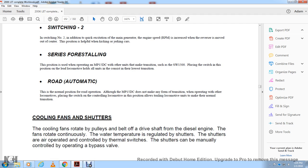Road automatic. The normal position for road operation, although the MP15DC does not make any form of transition. When operating with other locomotives, placing the switch on the control locomotive positions all the trailing locomotive units for normal transition. Cooling fans and shutter. Cooling fans rotate by pulleys and belt from the drive shaft of the diesel engine, so the fans rotate continuously.